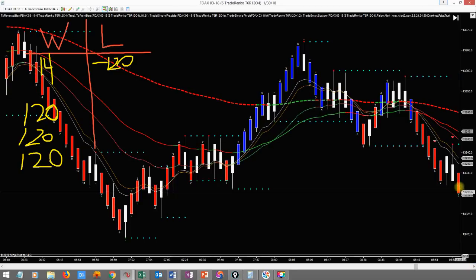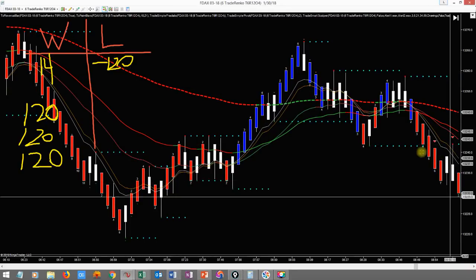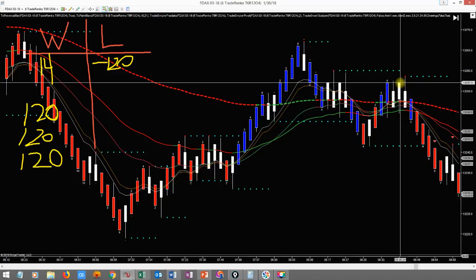Okay, so breakout, there you go, another trade right there. That's a breakout. Now this is what I mean. See, this broke out and came back all the way up here. That was a deep retracement. You don't want to take a trade like that.